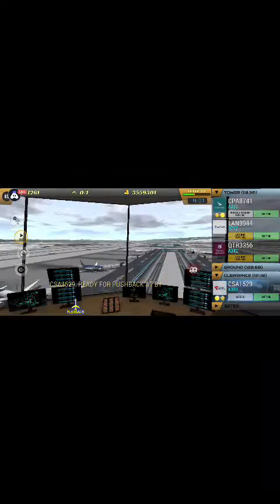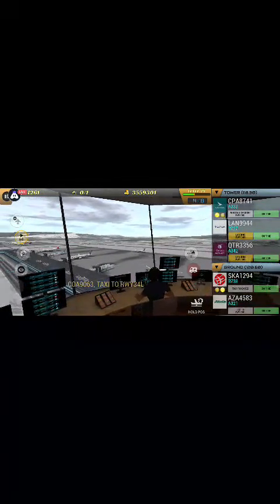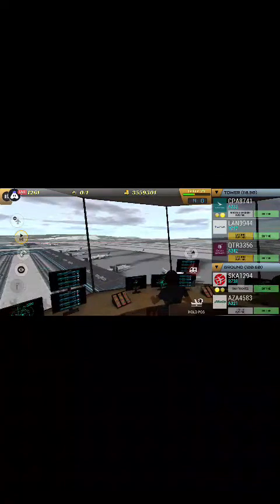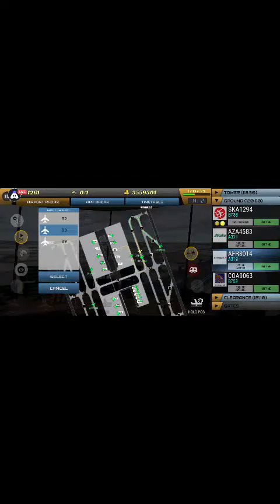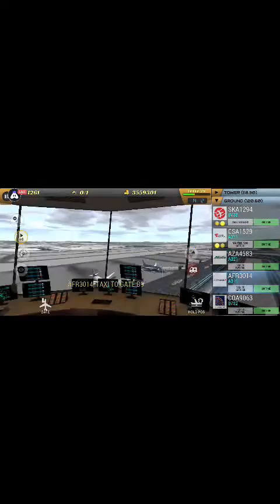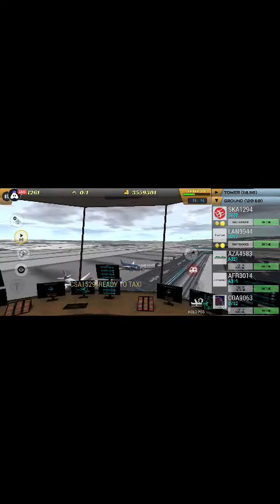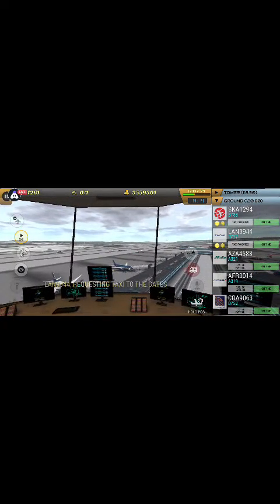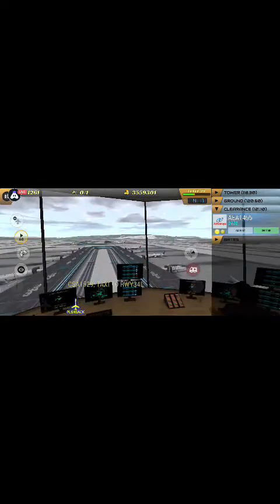Brook clearance, good afternoon. Czech 1529 ready for pushback at Bravo 1. Czech 1529 cleared for pushback. Continental 9063 taxi to runway 34 left. Air France 3014, taxi to gate Bravo 9. Brook ground, Czech 1529 ready to taxi. Brook Ground, LATAM 994 requesting taxi to the gates. Czech 1529 taxi to runway 34 left.